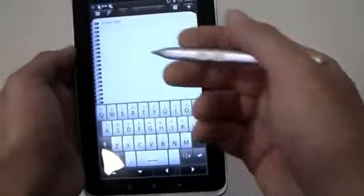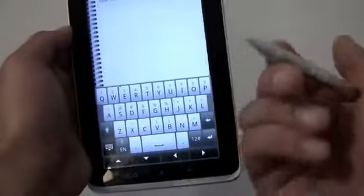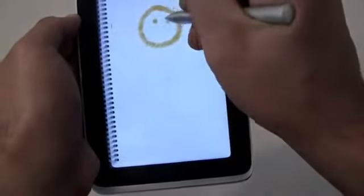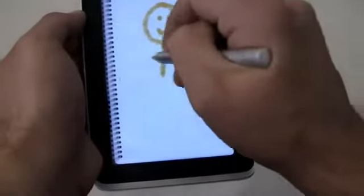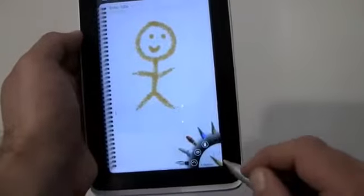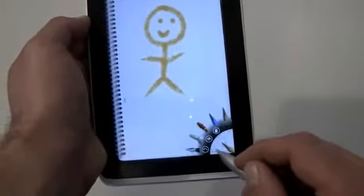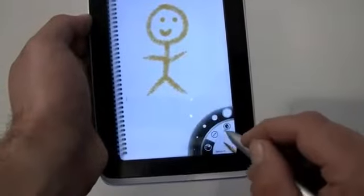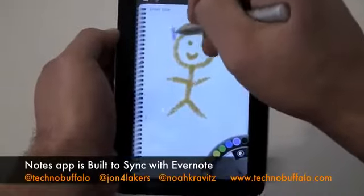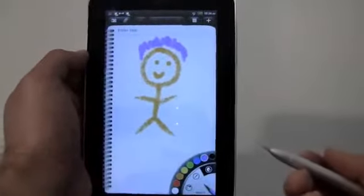And you can take a picture, you can add audio notes, which is cool, all kinds of stuff. And you can type, or you can draw. So here's my note. Yay! And then we'll give the gift that I cannot receive anymore, which is the gift of hair. And there you go. So here's my note.